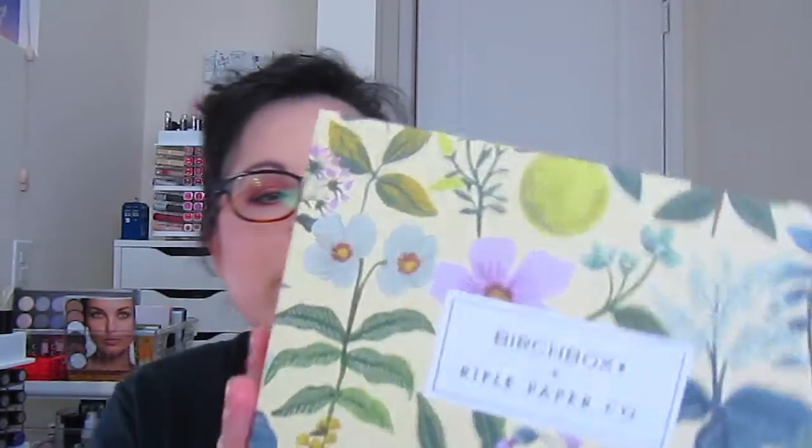Okay, and next is Birchbox. Here is the box. They have partnered with the Rifle Paper Company once again. And look how pretty. It's very pretty. They give you a 20% off code for Rifle Paper, I think.